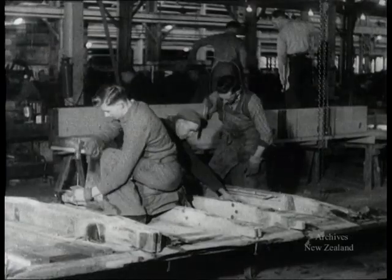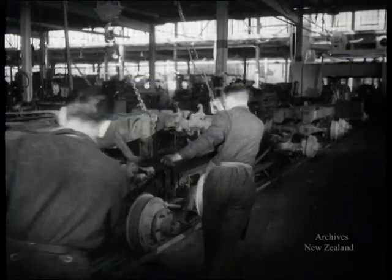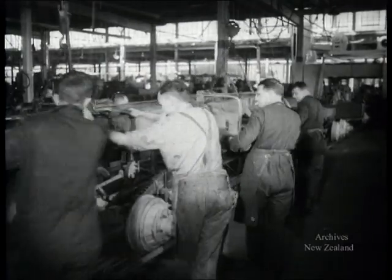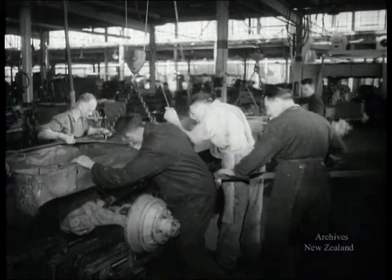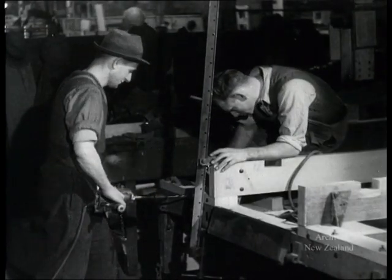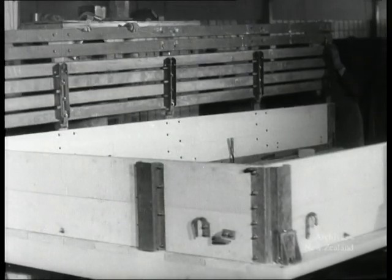With trucks, considerable woodwork is involved. Here damaged sections of the body are being removed. In rebuilding truck bodies, New Zealand timber is used for replacements. When finished, these bodies are truly an American-New Zealand production.